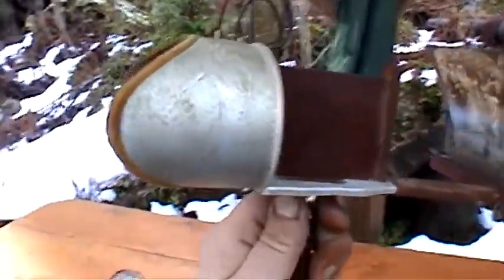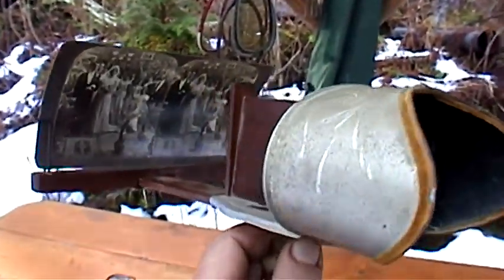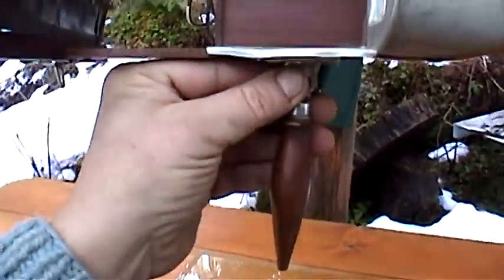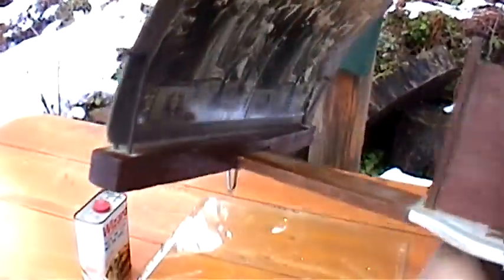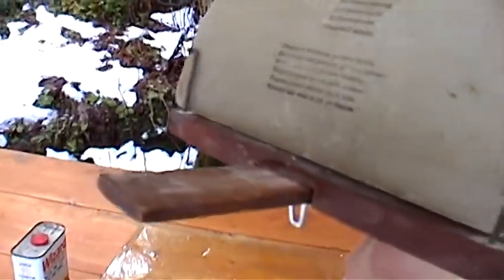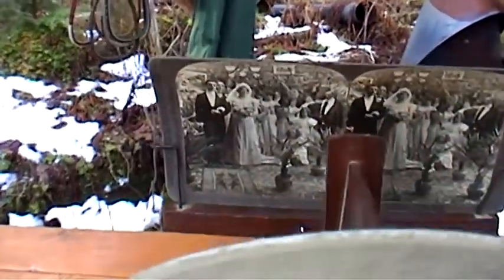And what I'm looking at is called a Stereo-Opticon. It's over 100 years old. It's got a wooden handle and a little sliding rail here. You insert a picture like that. It's a very special picture.